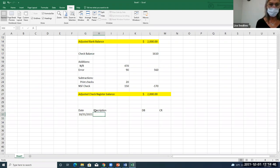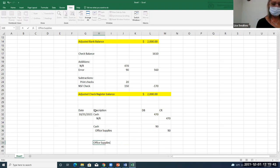So with the notes receivable, I got some cash, right? And they paid down their notes receivable. What account was the erroneous check coded to originally? Yep, so that's what you have to correct. You have to just correct whatever it was erroneously coded to before. And then for the checks, I'd probably just call that office supplies, right? Printing checks.